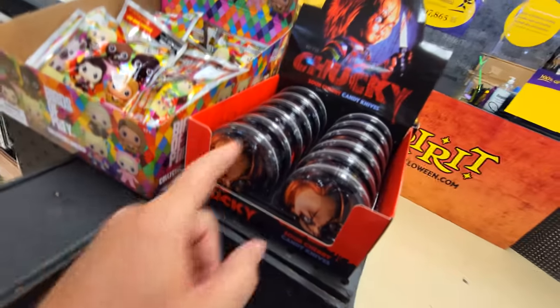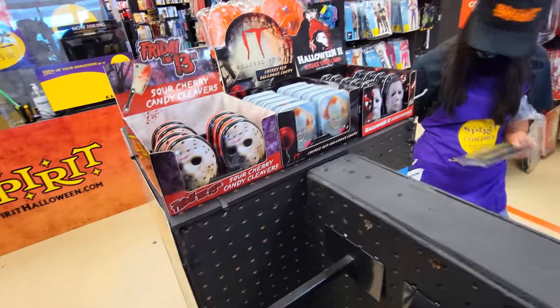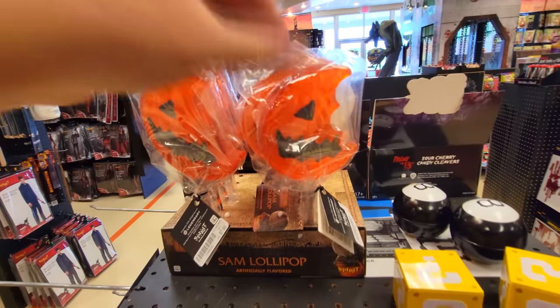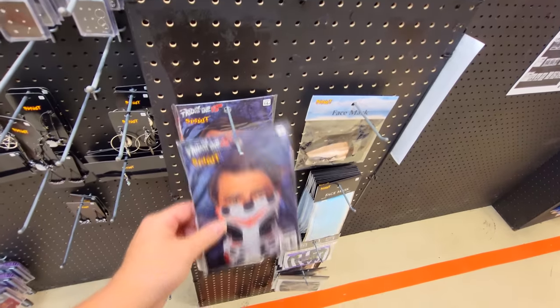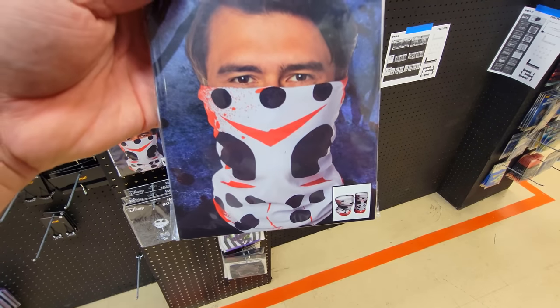We got Ouija mints and Chucky and, oh, Birds of Prey. Okay. Here's Friday the 13th, Pennywise, Halloween. What in the world? Here's even Sam's lollipop here. Okay, this isn't Freddy, but this is kind of cool. Friday the 13th gator.